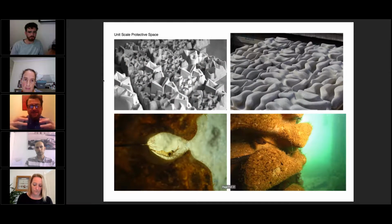And thinking like a marine animal, they're looking for protection from predation, from currents. In the intertidal area, they're looking for protection from sunlight and drying out, and protection from each other. Now, moving up, we've got protective space on the actual unit.